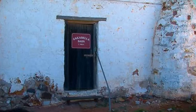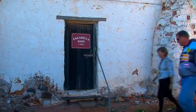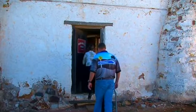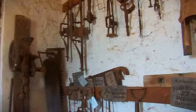I would like you to see the Oakabella collection in the Oakabella barn, sourced entirely from the estate. There we are. Built in 1850, that makes it 159 years old.